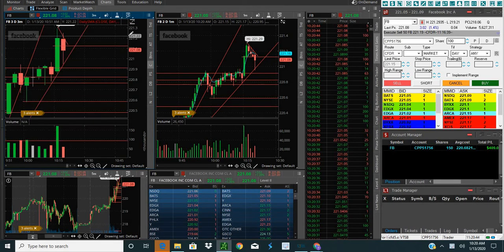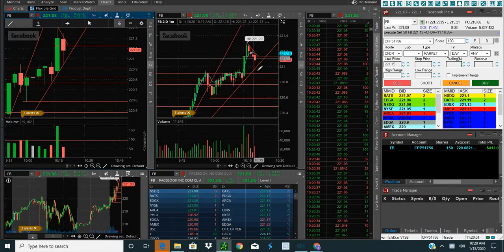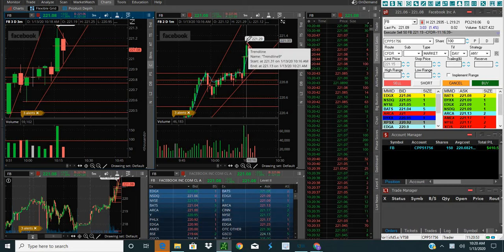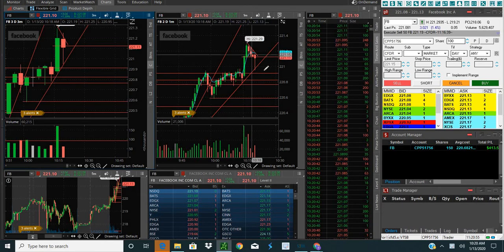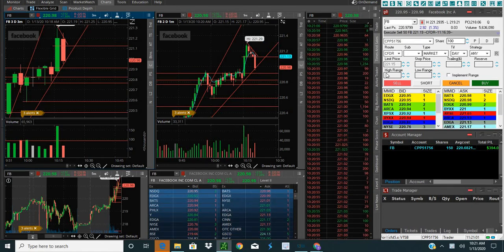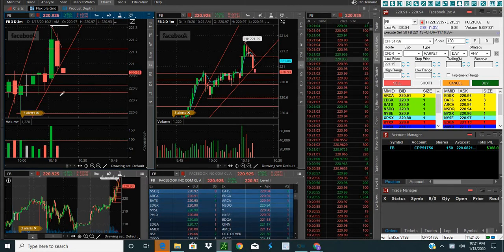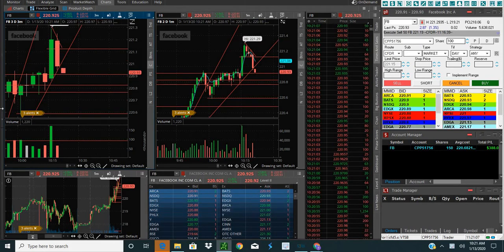It's still forming on the 3 minute. Just don't like how it just fell right there. I don't like that right there. That's a lot of supply. Did you guys see all that supply again? They try to take it down. Just broke our trend also.